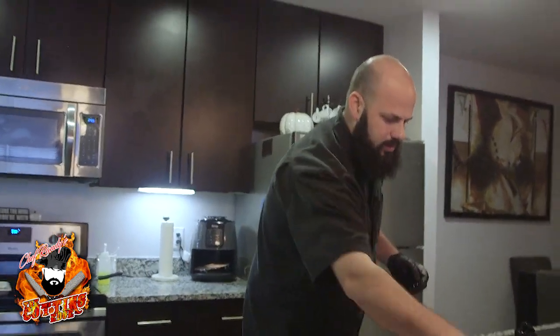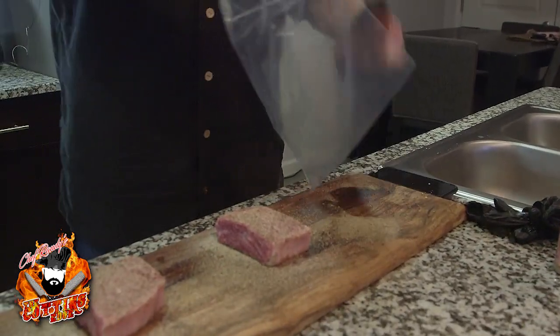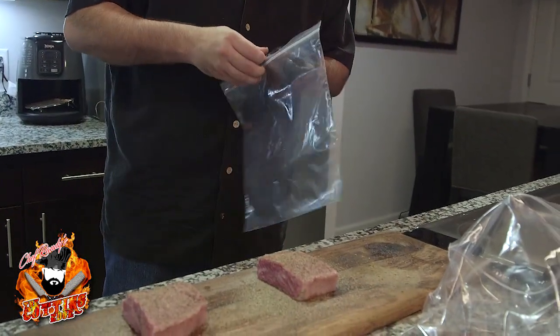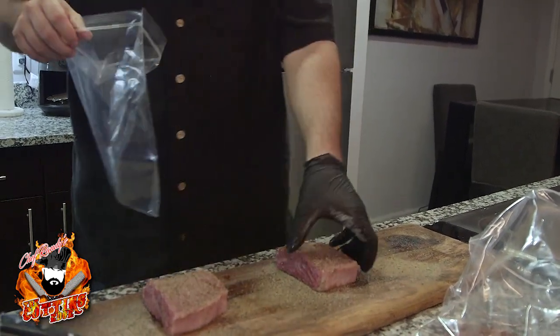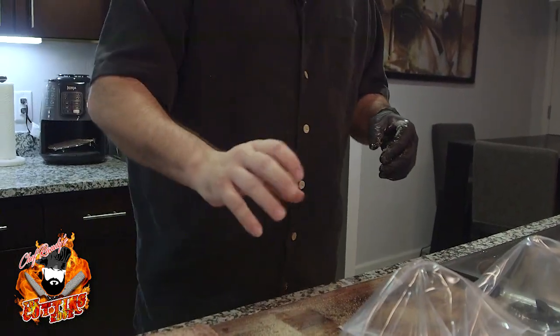So what we're going to do is go ahead and put them in the Ziploc bags. And I've always done season first, don't sear first. The flavor profile of whatever you're putting on the steak, or if you're cooking anything else in the sous vide, goes right through the particular item. Especially with all this marbling, you're going to get all the flavor profile. So you add garlic, you add thyme, you add anything like that. But like we were saying, very expensive steak, so why would you have to do that?